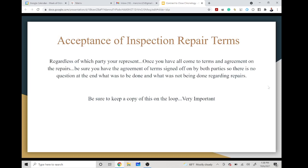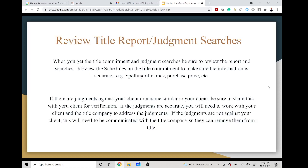Acceptance of inspection repair terms. Regardless of which party you represent, once everyone has come to terms and agreement on the repairs, be sure you have the agreement of terms signed off on by both parties so there's no question at the end what was to be done and what was not being done regarding repairs. Make sure it's stipulated specifically in writing somewhere what's being done and what's not being done, and keep a copy of that in the loop so you can revert back to it if you need to. But get it in writing, guys.